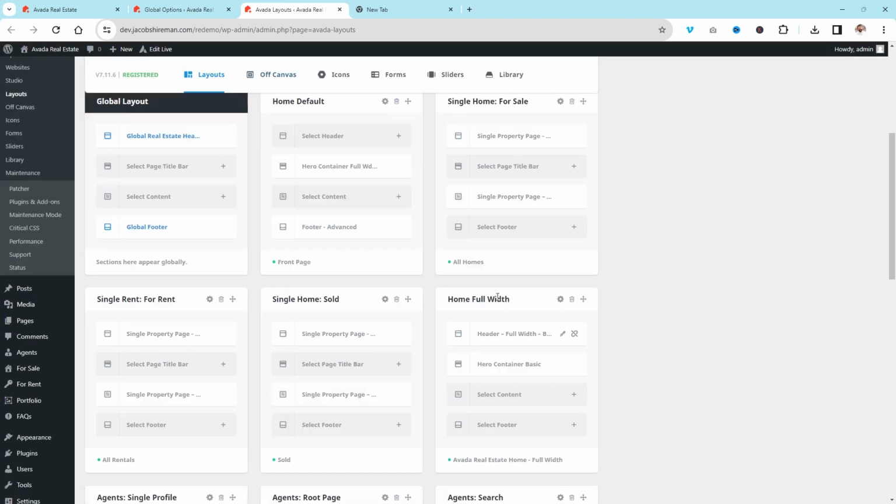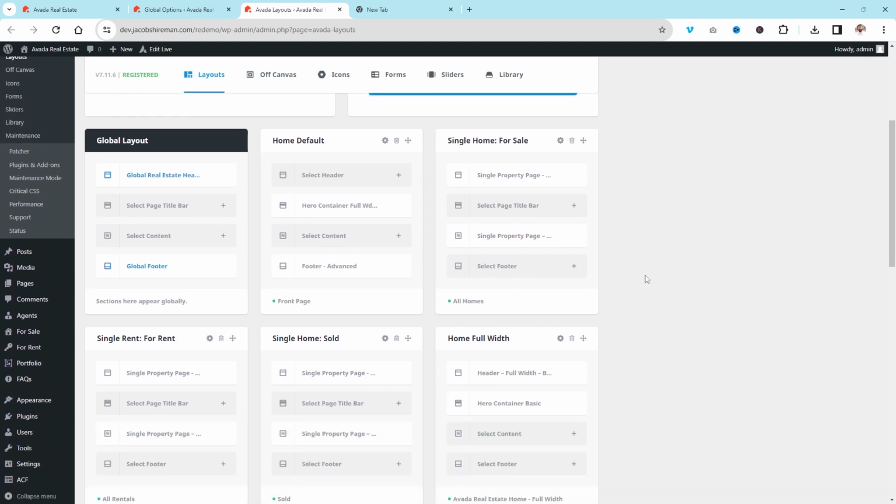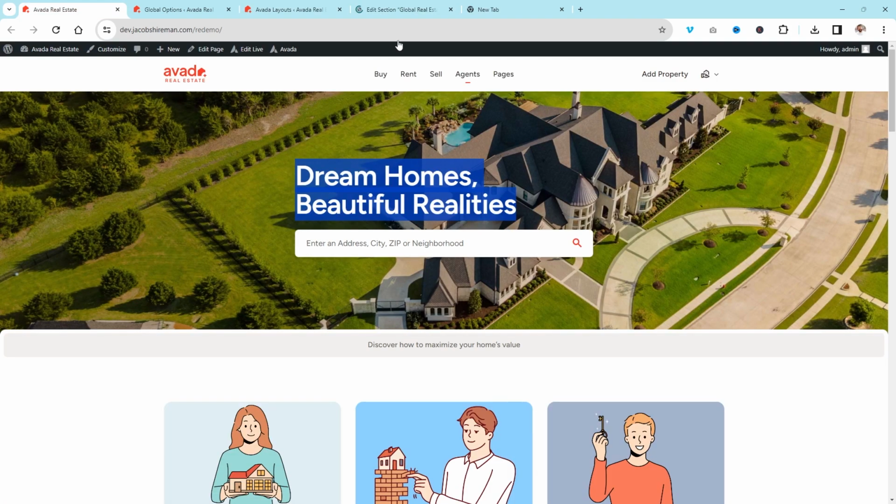So this is how you apply a layout, whether it's to a post or things like that. And like I said, Avada explains that in depth. I just want to give you a quick overview of how to use this. So let's say we wanted to edit our global layout. I want to have all capital letters on my menu. So I'm going to come here.